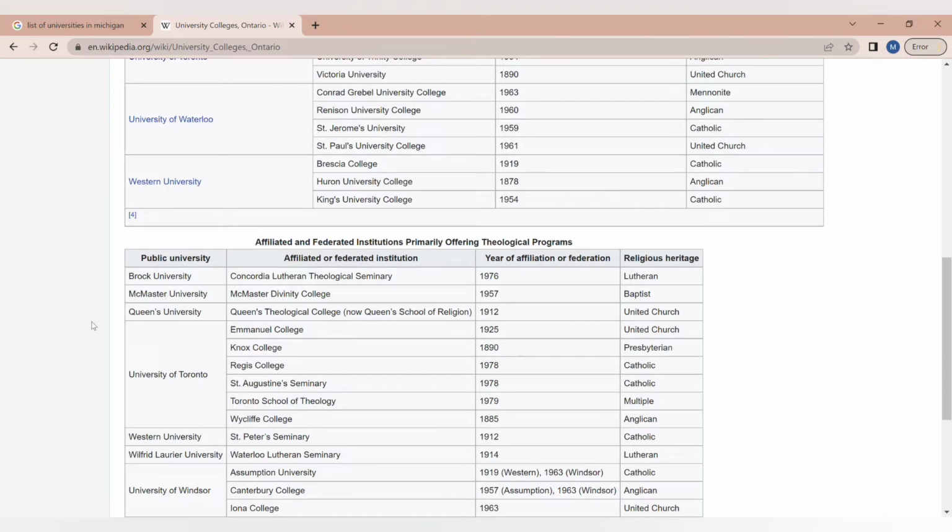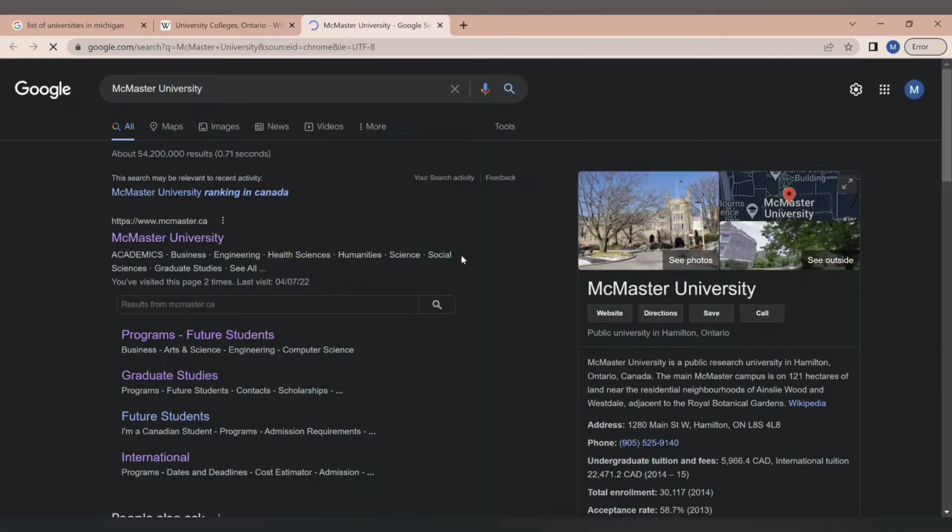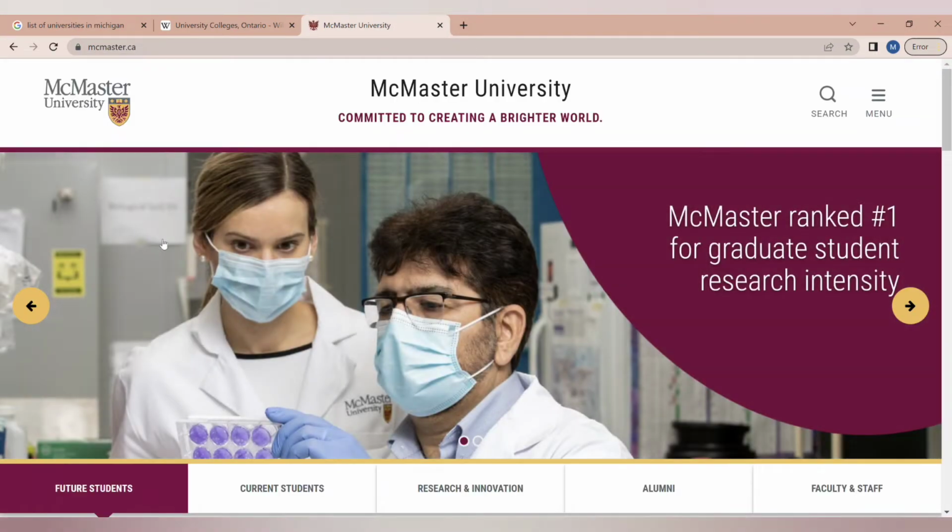So McMaster University here. They don't have a link, so I am just going to select it like this and right click and go search Google for McMaster University. So it will come up here, and I will click McMaster University, and there you go.